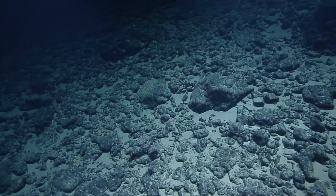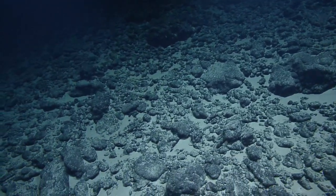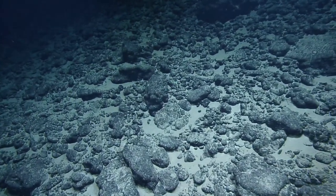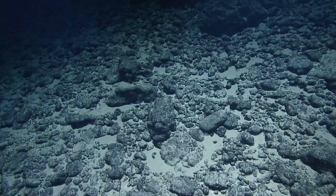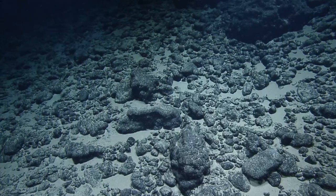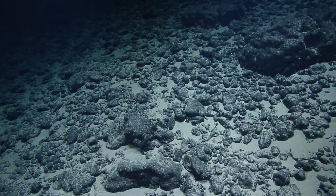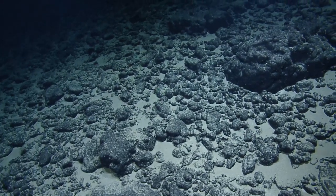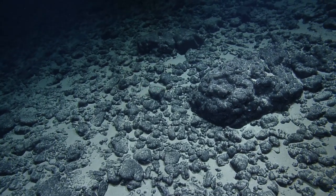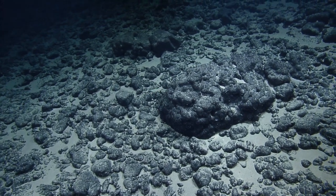So in this area, let's see. I'm making a species list for this dive. Chrysogorgia. Steve, are there any species on the sampling list that we haven't seen or collected yet for this cruise? Yeah, a lot of them.